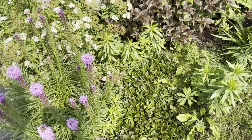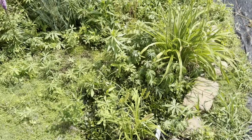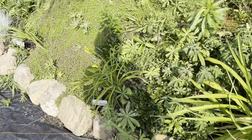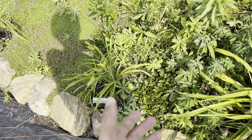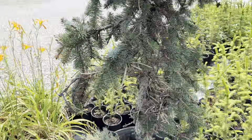If you guys have tried ajuga and you think it spreads like crazy, then you've probably got the seedling, the bronze beauty. But some of these new varieties, chocolate chip, I'm not sure if that one grows from seed, but I'm sure it has the ability to.